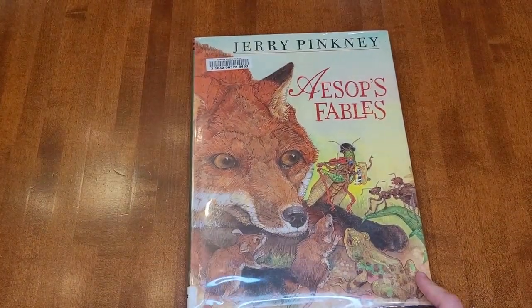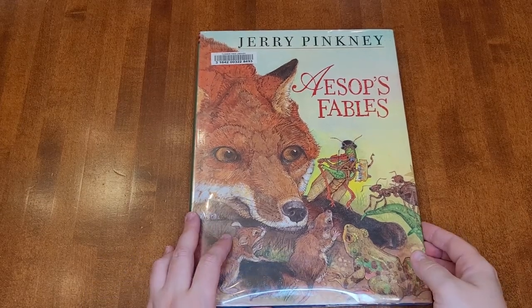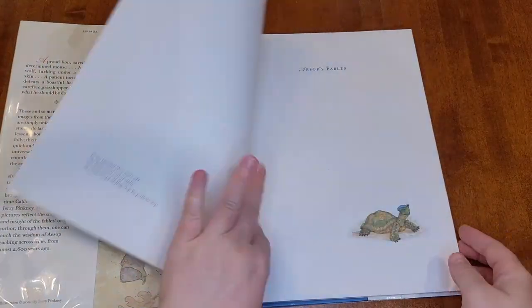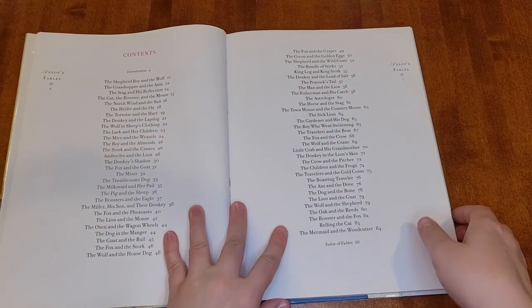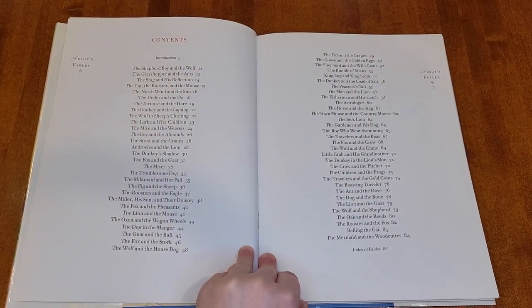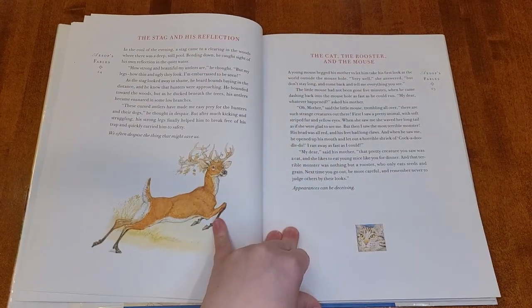So then I checked out this one. I've read other things by Jerry Pinkney, like his fairy tale retellings, and I've really liked them, and his illustrations are always beautiful without being so realistic they're scary. And this one is my favorite. I don't know if I'm going to buy this one yet, or if we're just going to check it out from the library, but it has a decent number of fables. Not as many as Milo Winter, but a lot more than a lot of the other collections I was looking at. The retelling is a good length.